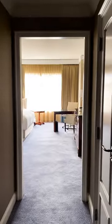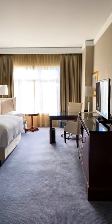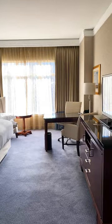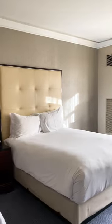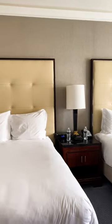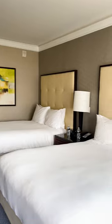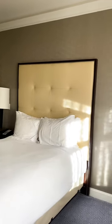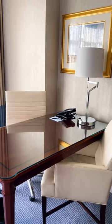Okay, we're stepping into the luxury that is the Ritz-Carlton in Dallas. And here is our first look at the room. Yeah, it kind of says old school money, doesn't it? This desk makes me feel like I should be signing very important documents.